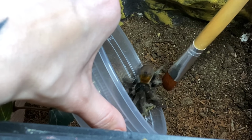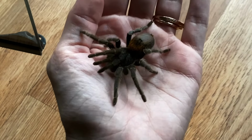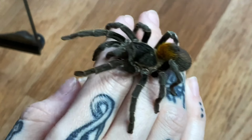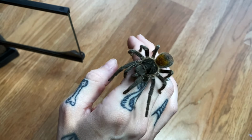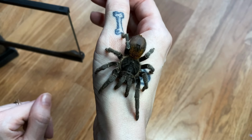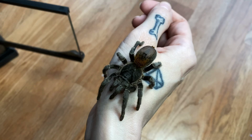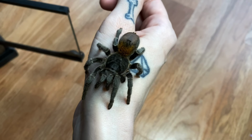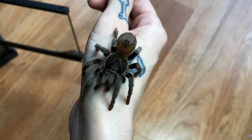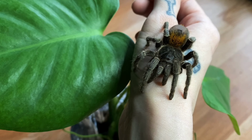To move, she will not move. But as you see, she will just walk right on out onto your hand and not even think about it. Also, you see how calm she is and how sweet she is? This is almost every H. chilensis disposition. Of course, some of them are going to be a little bit spicy for no reason.